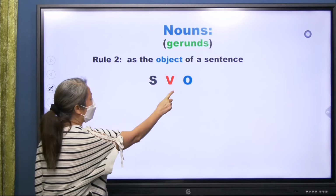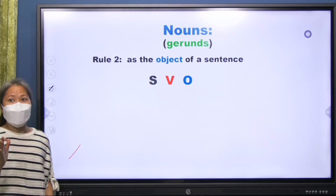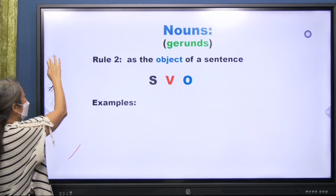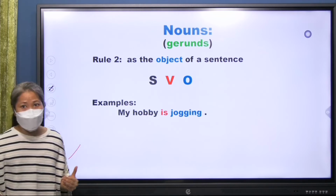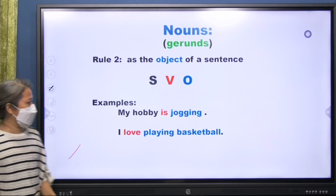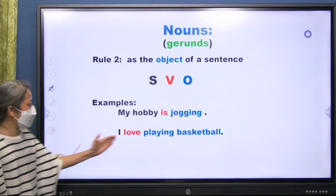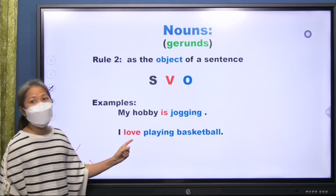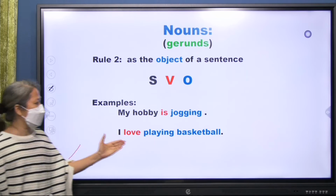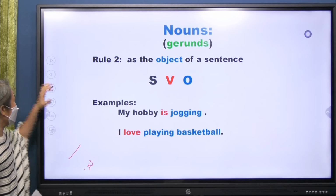Object of a sentence, it means we'll put the gerund after the verb. Let's look at the example. My hobby is jogging. Any more? I love playing basketball. We can put it after the verb as an object. Just like I love reading. I love my cat. Object.